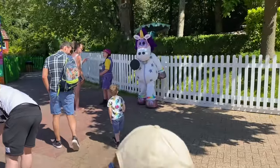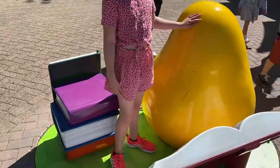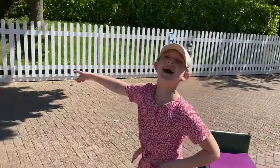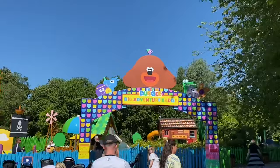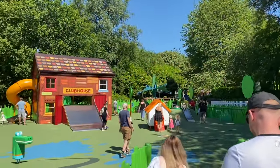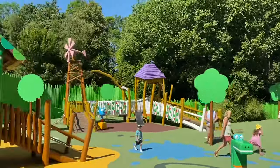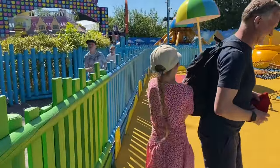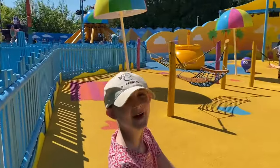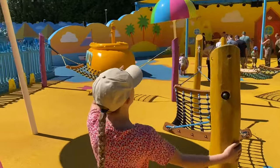Who's this over here? Hey, do you know who I've seen over here? Hey Dougie! In Hey Dougie's Big Adventures. Yeah, it's a huge play park, this Hey Dougie's Land, isn't it, Holly? It's massive. There's lots of things to do. And we got to queue to see Hey Dougie. Let's go and see him.